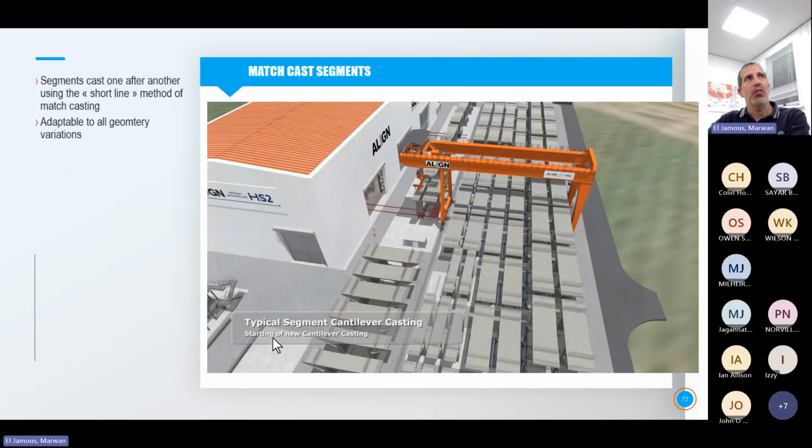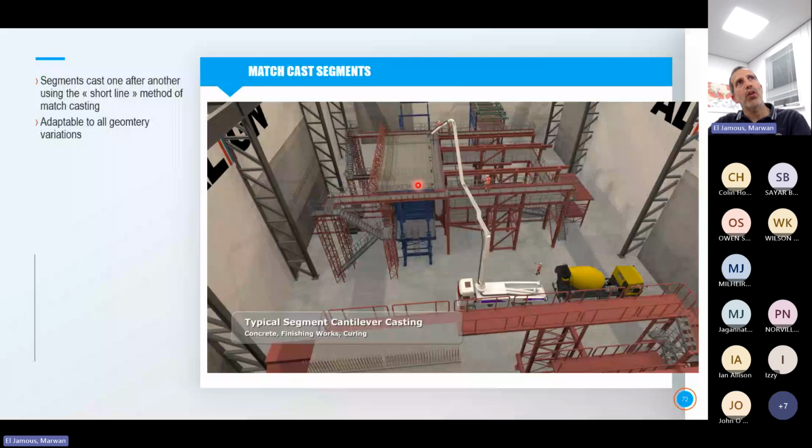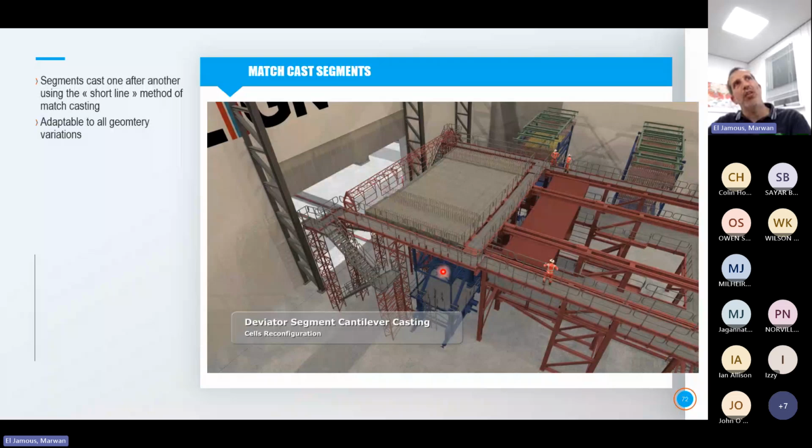Match cast, this is what was explained earlier by Frederic. So we just have a small video that will show basically the process of the match cast in the casting yard. Basically, the segment that is already cast is brought into position and it's sitting here next to the casting cell. We will insert the cage, the rebar cage, into the formwork and fill cast that segment. The segment that was previously cast is moved out. The segment that was recently cast is moving to match that position. We reinstall again the formwork, adjust the height of the formwork, put the new cage inside, and then repeat.